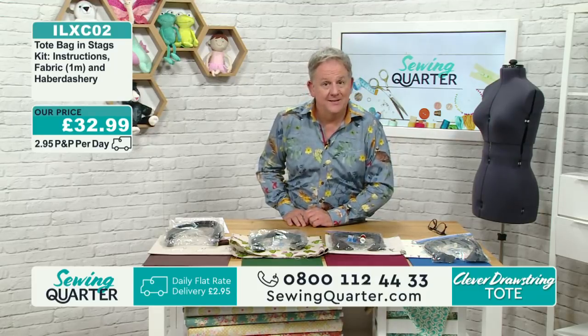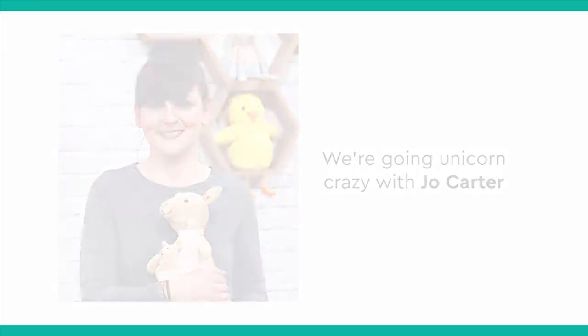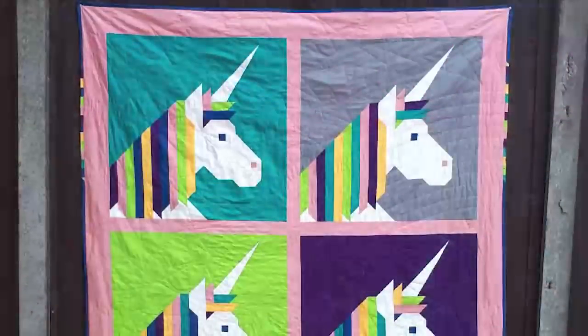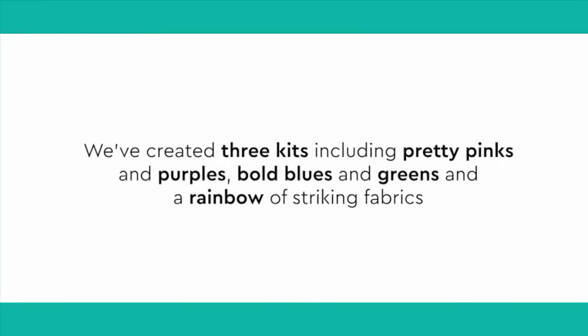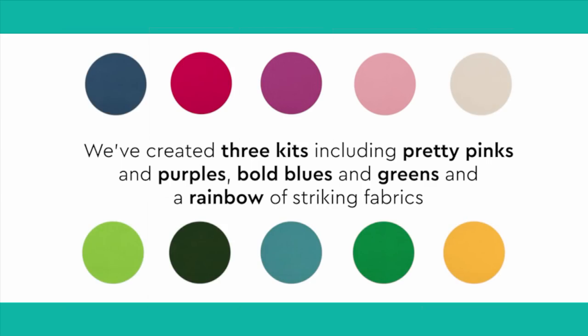Tune in on Tuesday, the 29th of May, when we're going unicorn crazy with Jo Carter. Listen for the clip-clop of hooves at 8 a.m. when Jo shares her expert tips for making Elizabeth Hartman's Lisa the Unicorn quilt. Inspired by the strip-pieced mane, we've created 3 kits including pretty pinks and purples, bold blues and greens, and a rainbow of striking fabrics.